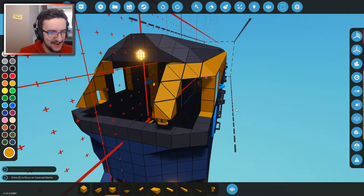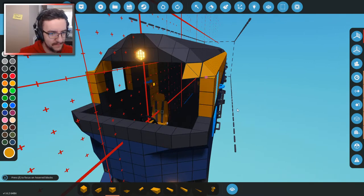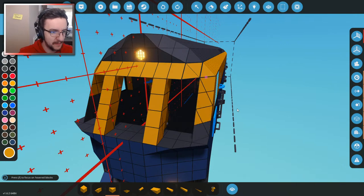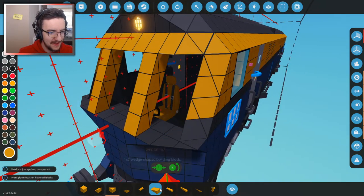Nice. I don't know how to add windows to this the way that I want it. I want it the way that I have it. If only Stormworks did it properly, right? If only Stormworks did it.